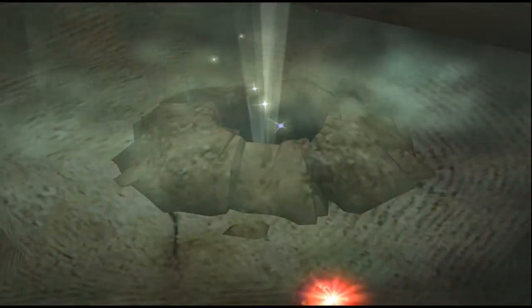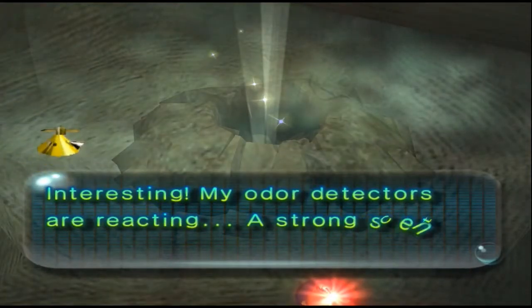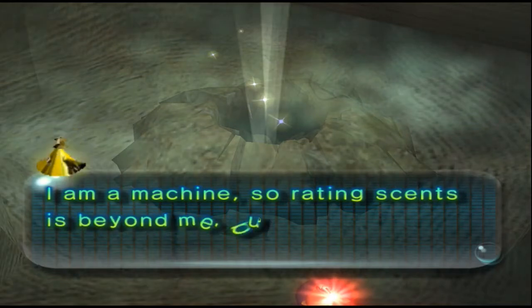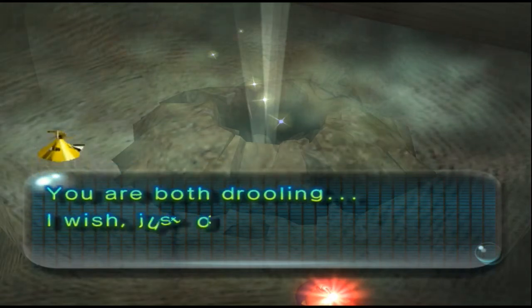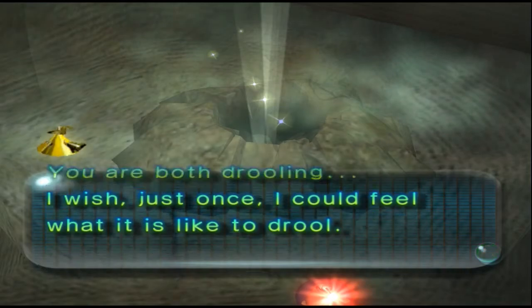That is the Glutton's Kitchen. Interesting. My odor detectors are reacting. A strong scent wafts from the hole. I'm a machine, so rating scents is beyond me, but your faces tell me all I need to know. You are both drooling. I wish, just once, I could feel what it is like to drool.